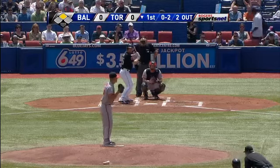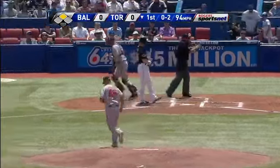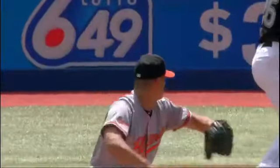That last one really had the timing messed up. Strike 3 call. That comeback two seam fastball does it. Guthrie gets the strikeout. He strikes out Bautista and Lind to end the first inning.